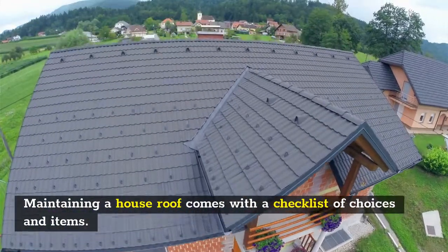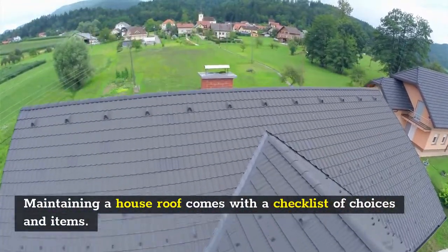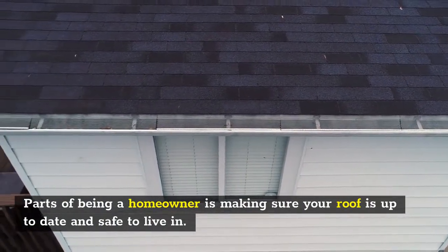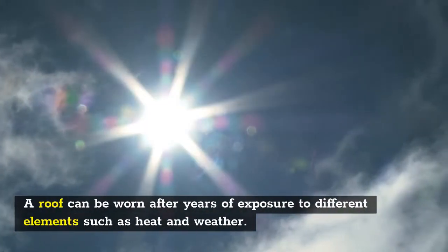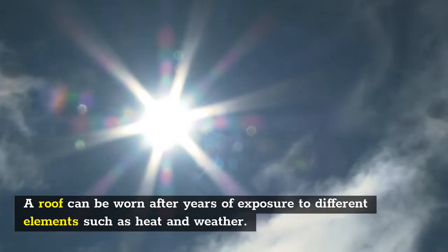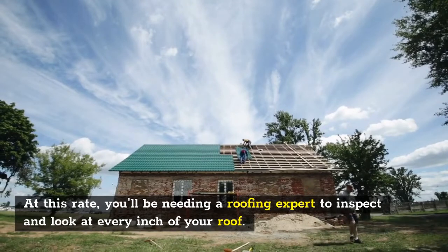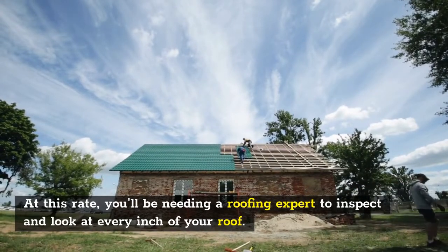Maintaining a house roof comes with a checklist of choices and items. Part of being a homeowner is making sure your roof is up to date and safe to live in. A roof can be worn after years of exposure to different elements such as heat and weather. At this rate, you'll be needing a roofing expert to inspect and look at every inch of your roof.